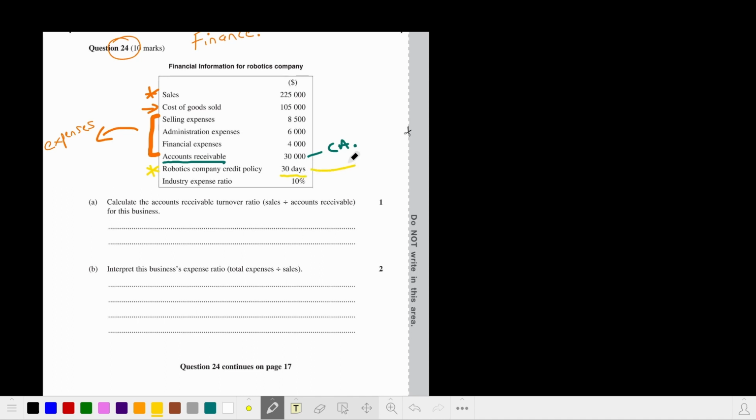And so I might be thinking, oh, okay, that could relate to the accounts receivable turnover ratio and the kind of days that would be on offer. And then I've got the industry expense ratio of 10%. So that's got me thinking, okay, maybe there would be some comparative ratio analysis in this question as well. So I've got all of that set up and I'm just kind of thinking, okay, where could this be taken? What kind of things are they going to ask now?